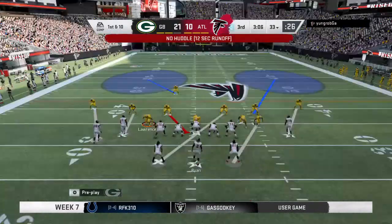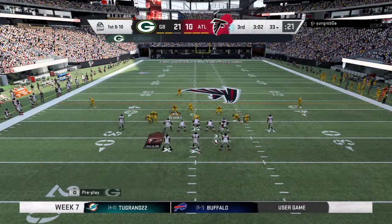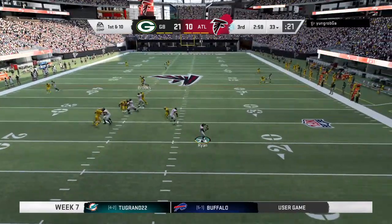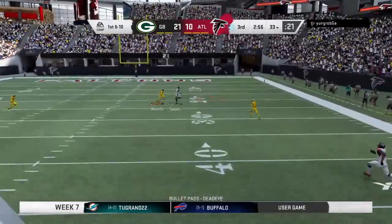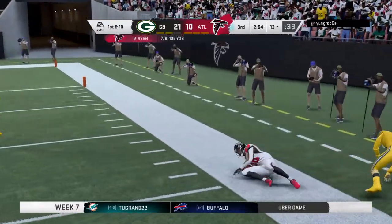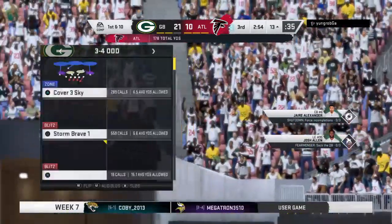Now a quick throw as that's complete on the hitch route, and he'll get it up to the 33-yard line. 4 yards the pickup, first down. Throwing now, Ryan on first down. Airing it out deep for Smith. That's caught inside the 20. It's a big play there for Atlanta. 53 yards.